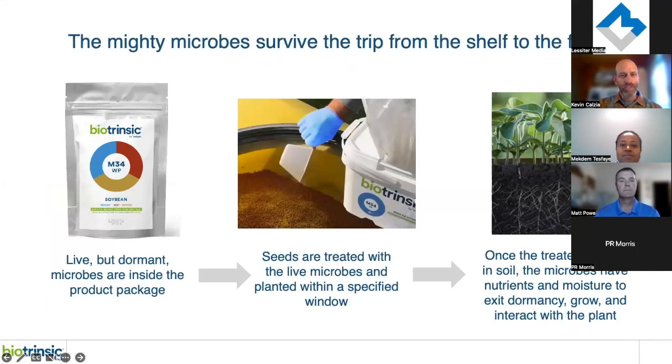So one of the biggest challenges in delivering microbes as seed treatments back to the field is making sure that those microbes stay alive and can actually colonize and interact with the plant at that time of planting. So much of the development efforts in my group and groups supporting me are around stabilization and keeping that microbe alive from the time that it actually goes into the package and goes through the supply chain and delivery to retailers or to the farms.